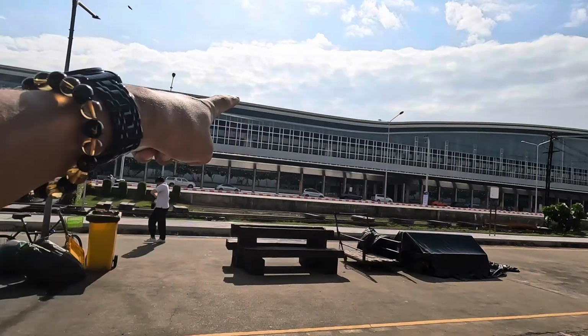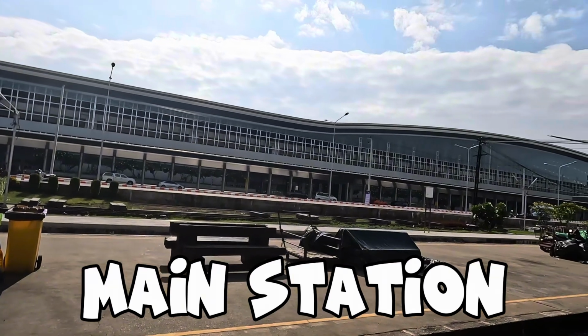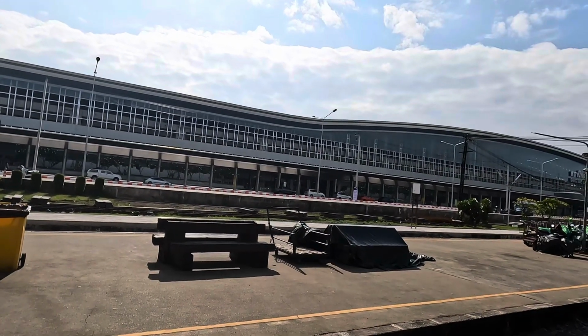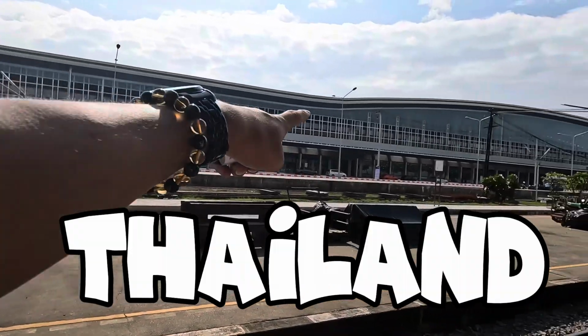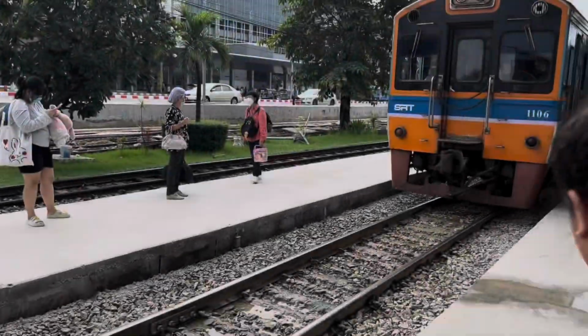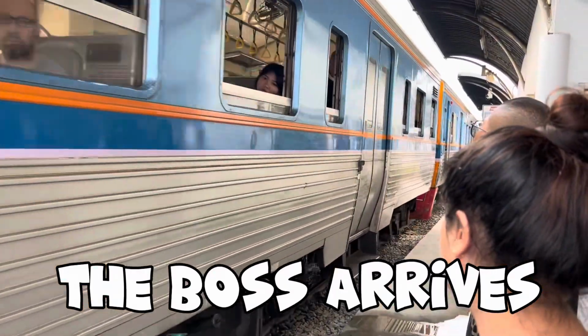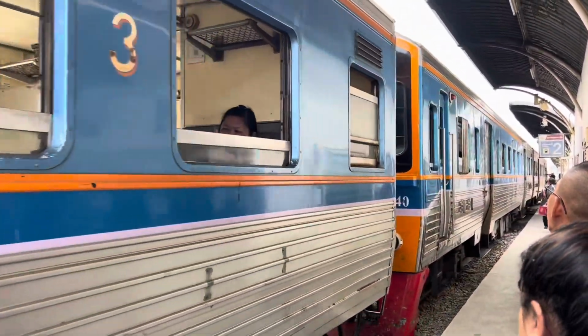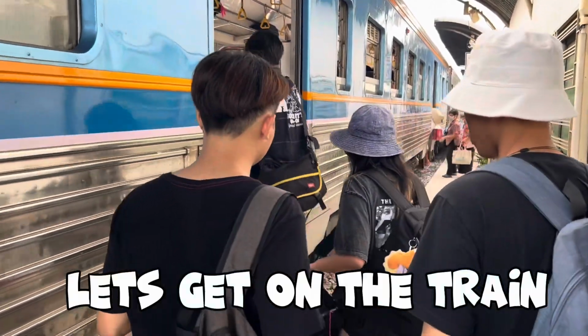The very giant building is the main train station out here in Bangkok, and literally you can get a train to all parts of Thailand from this train station. Let's get on the train.